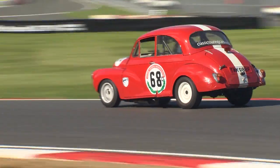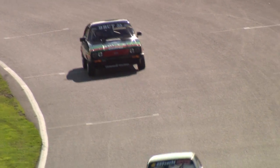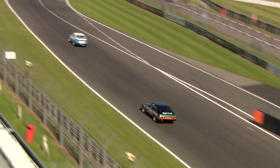And a good duel here between 2 Morris Minors. The red machine is Keith Wright. The maroon machine is Patrick Harris, who failed to start the first race. 3 laps in, and Mark Charlton is steadily growing his advantage over Jim McLaughlin. The pair of them are well clear now of the rest of the field.